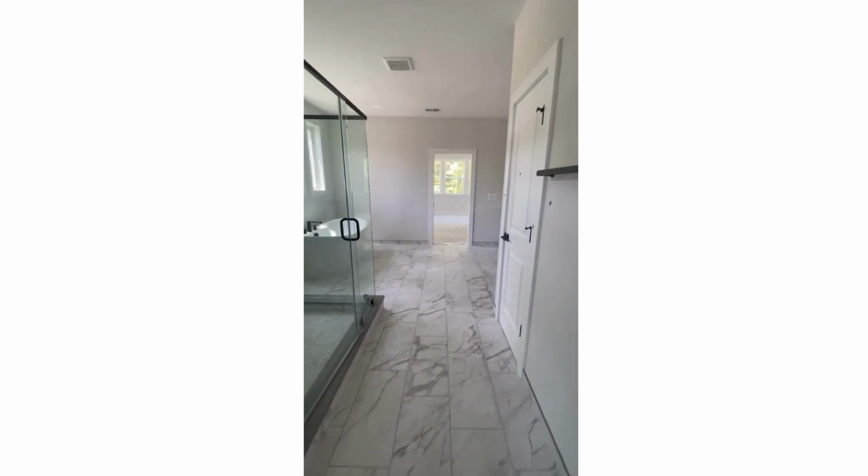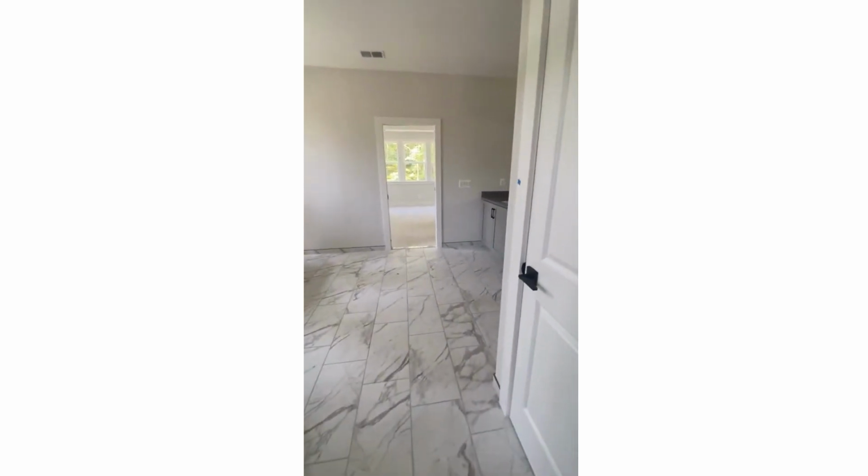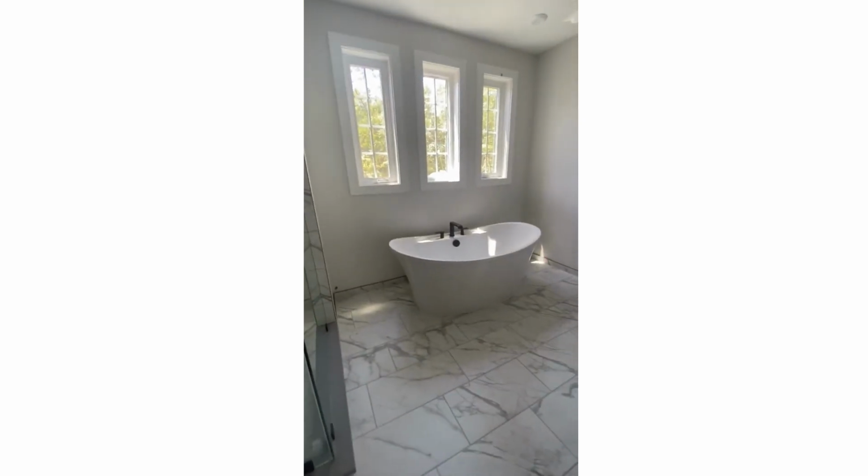So again, guys, I absolutely just love this. I think it's an awesome space. Very well done. Great storage, great space, and great color selections from our homeowners.